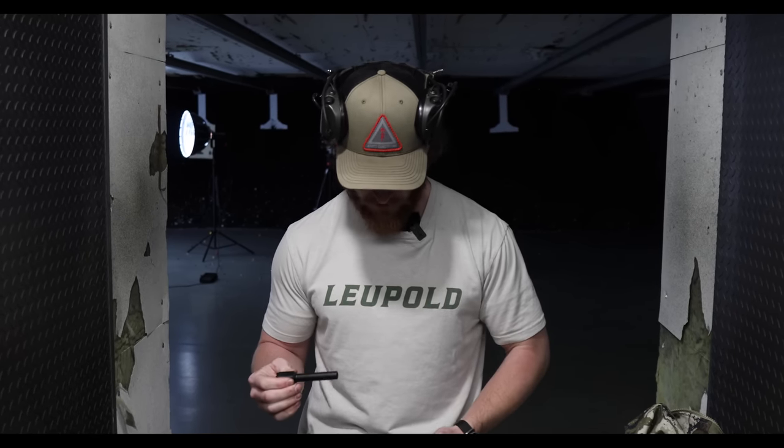I would always say if you're gonna go ports or comps, get good with your recoil control first on the stock barrel, just because comps and ports don't fix bad recoil control. They help good recoil control. So just remember that when you're gonna start modifying how your gun recoils.